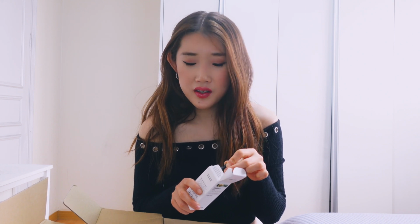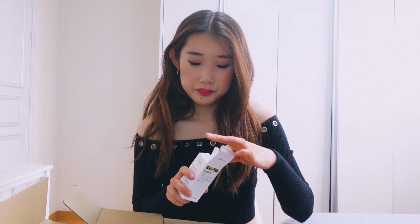I love it because sometimes too much greasy oil, facial oils make my pores clogged. I'm kind of worried about that, so I'm happy about it. So there are 3 more products inside of it. They are quite big, you can see.